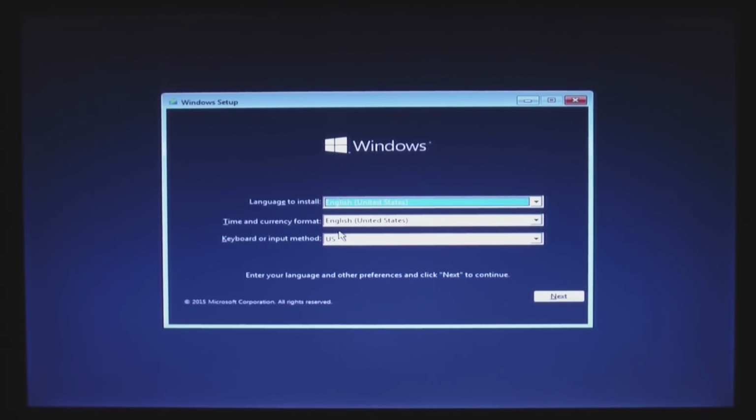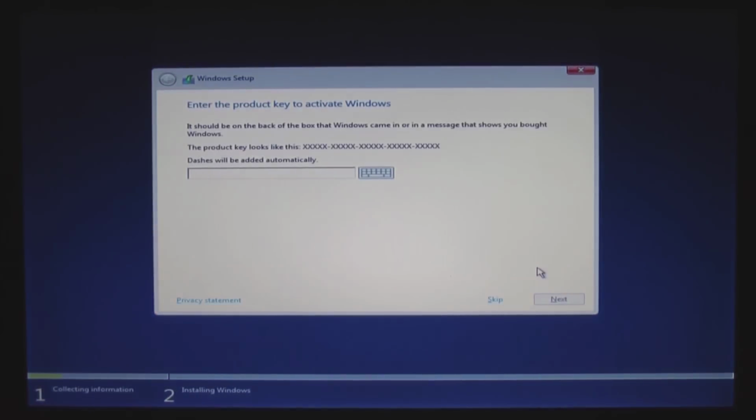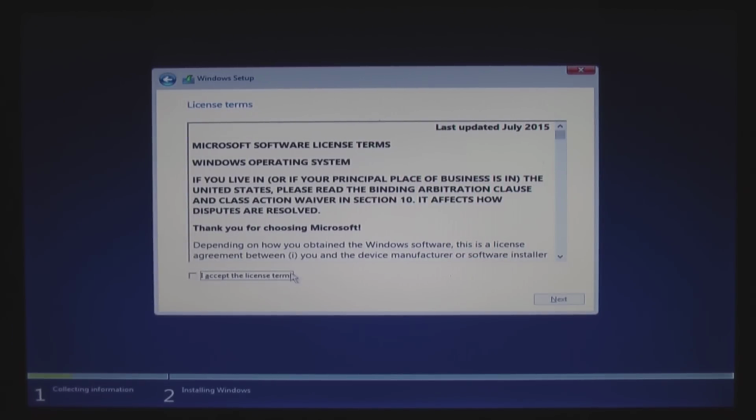Okay, language to install, English, time and currency format, English, keyboard or input method, US, next. Install. This license key, because this laptop has already been authenticated with a free upgrade from Windows 7 Home Premium, it will not require a license key to become activated this time around, so I can skip this. If you're installing a retail copy, you would put in your license key, of course, and user license agreement, aka EULA, click I accept, and next.